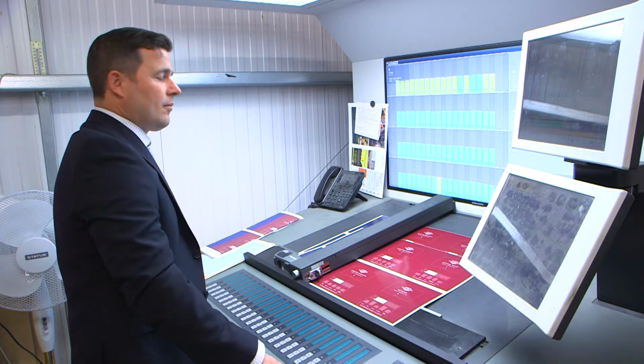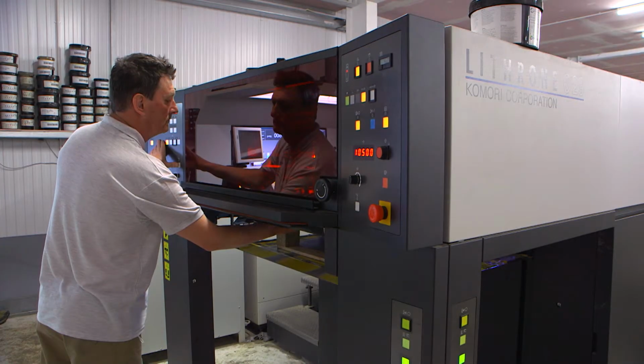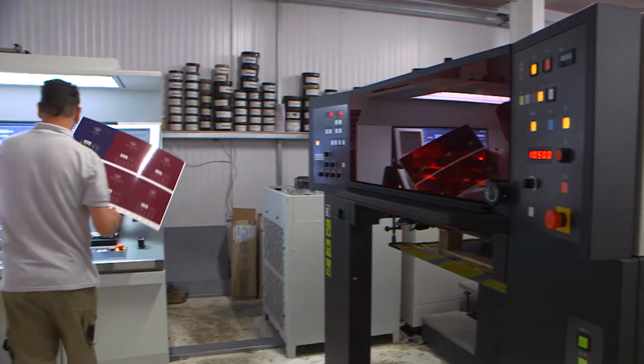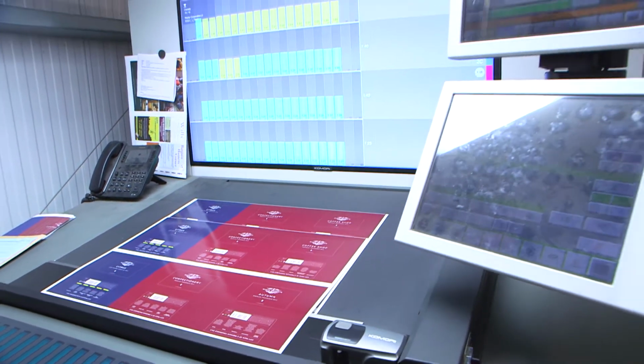Quick make ready, great technology, and I was really impressed by the Kaizen working philosophy, which we've tried to introduce into our own business. They're always looking for the next incremental step to improve regularly, and we've got a really good working relationship with them. There's no pretense, there's no arrogance, they're just there to get the best job for you, and I'm really impressed with that and always have been.